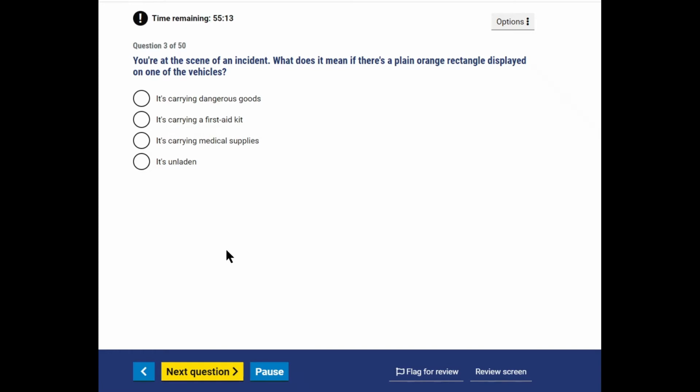You're at the scene of an incident. What does it mean if there's a plain orange rectangle displayed on one of the vehicles? Plain orange rectangle, that's going to be one of the hazard codes, orange signs with code numbers on to describe what dangerous goods are being carried. It's not that it's carrying a first aid kit or medical supplies, it's not that it's empty. That is definitely it's carrying dangerous goods.